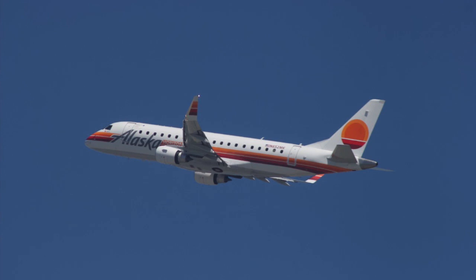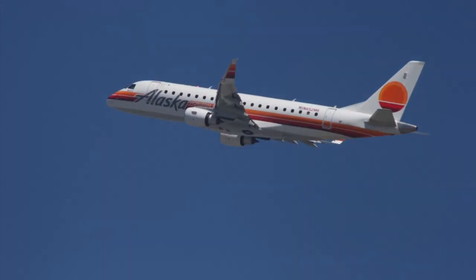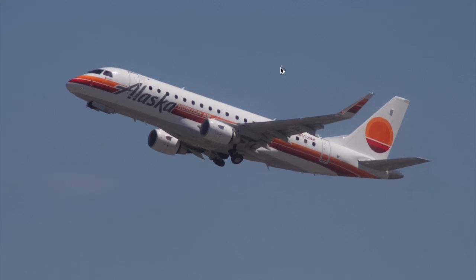Honestly, it's much better than the Q400. I like how they added the cheat lines right there. Absolutely stunning. I'm glad to see this beautiful aircraft in person. And I do have the 1:400 model, so stay tuned for an unboxing on that. But other than that, I'm really glad to see this aircraft in person.